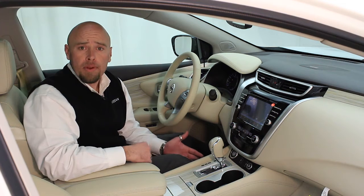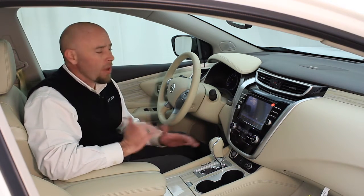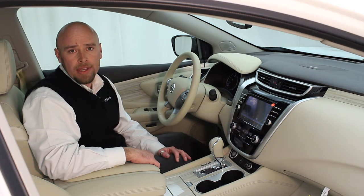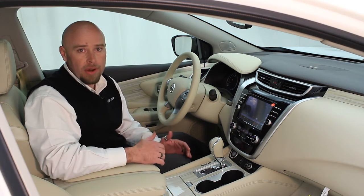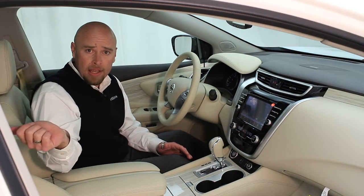Now we're at my favorite part of the vehicle, the interior. The exterior has great aerodynamics, a 0.31 coefficient of drag. You're looking at a crossover that has the aerodynamics of a sports car. But now that we're on the inside, this is where my favorite parts are. Not only do you have NASA-inspired zero-gravity seats in the front, as well as in the back.